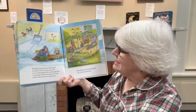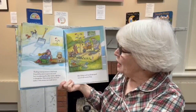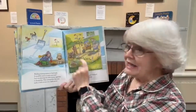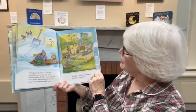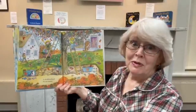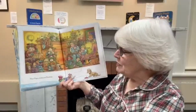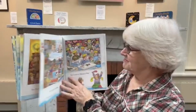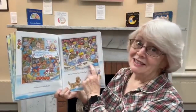Well, finding missing mittens is hard work. It would be easier to just grow new ones. Let's try planting the other mittens right here in the garden, and then next spring, when the snow melts, a little mitten tree might sprout. And Miss Seltzer and I would take good care of it all summer long, watering it and weeding it and giving it fertilizer. And in the fall, we'd pick ripe mittens. And then I'd give mittens on Christmas to all my friends and anyone else who needed them. And I'd give mittens for birthdays and mittens on Valentine's Day.